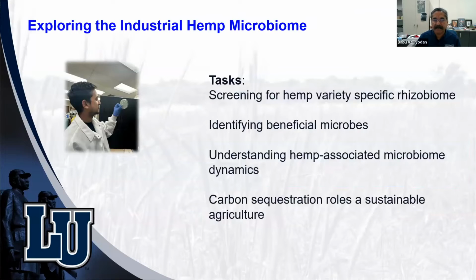So at the same time, to add to that, we are looking at the microbiome. That's another part of the project, how the microbiome or rhizobiome helps the carbon sequestration or the organic matter of the carbon in the soil. So we are screening different hemp varieties for the specific microbiome and identifying some microbes and looking at how this hemp and microbiome interact, what the dynamics of it are, then what the potentials of the carbon sequestration are with the help of the rhizobiome. And one of the grad students, Prabesh, is leading that program in the lab.